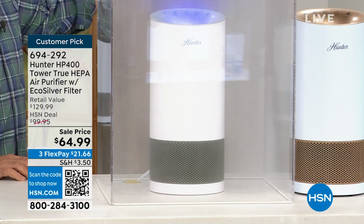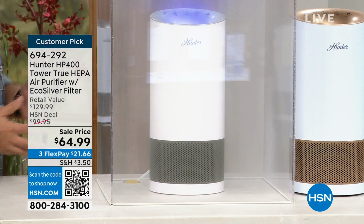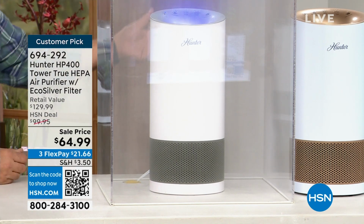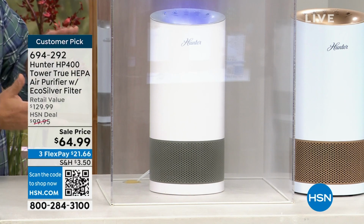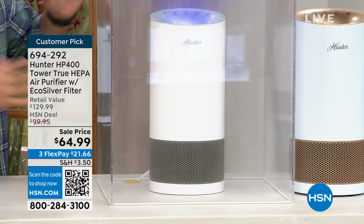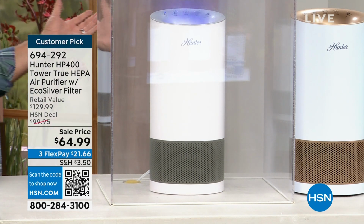Everything from something the size of a human hair, dust, dander, all the way down to what we call VOCs or volatile organic compounds. All of those things like hairspray and smoke and things like that. It clears the air that quick. And look how fast it did that. It's moving that air through the two filters, and you're getting beautiful, clean air out of the top.